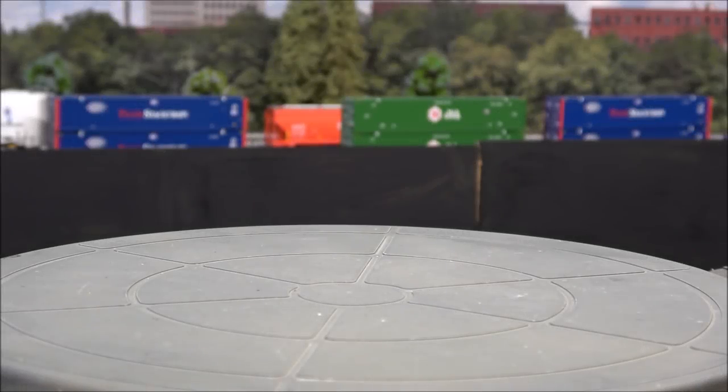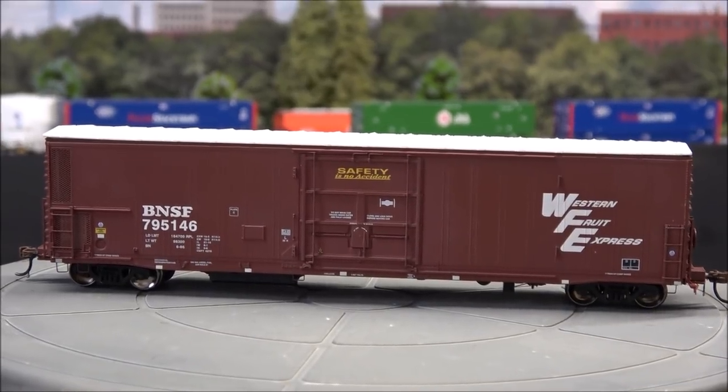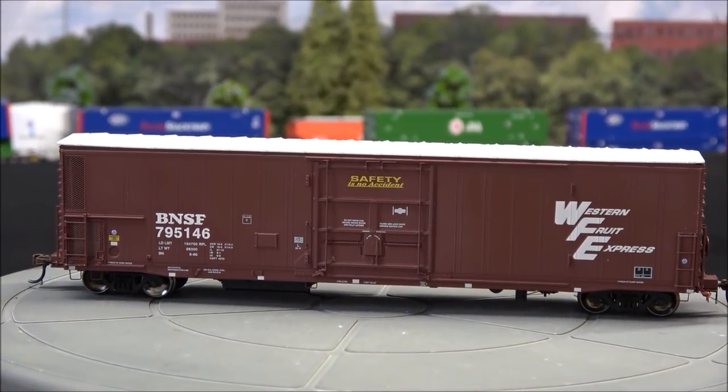You guys asked for more rolling stock reviews, and more rolling stock reviews you shall receive. Today, we are taking a look at an Athearn product. Let's see what this piece of rolling stock is next.